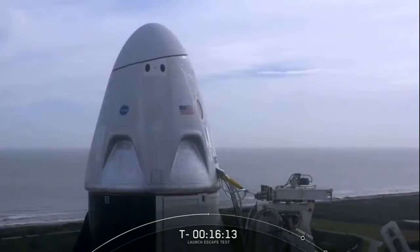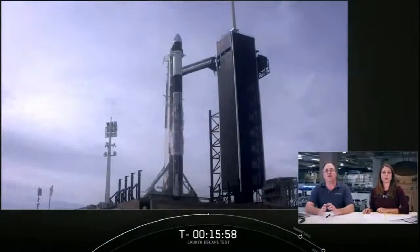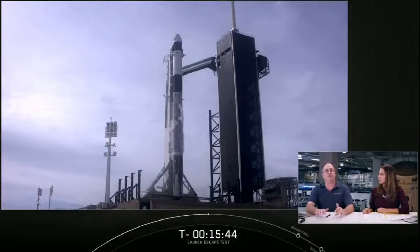Now, in order to test our launch escape system, which is integral to the Dragon spacecraft you see in front of you on the video, we will be simulating an emergency with Falcon 9 at about 84 seconds into flight. This could be a few seconds early or late, as Dragon waits for Falcon 9 to reach a specific velocity before initiating the escape. Now, before Dragon separates and fires its Super Draco engines, it will command Falcon 9 to shut down its engines as part of the escape sequence. Because Falcon 9 is then unpowered, we are expecting the launch vehicle to fully break up at some point, which should create some particularly interesting views.